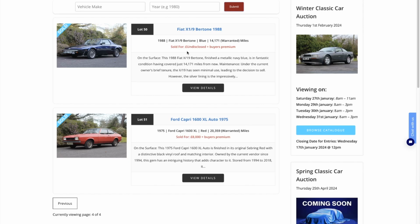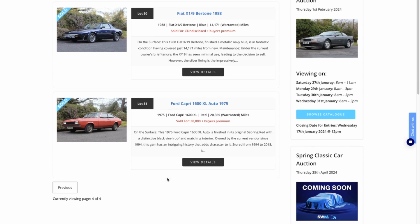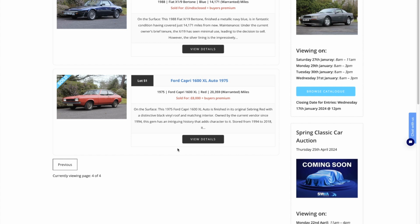And then on to page 404, there were two cars on this page, so we're up to lot 51 now. Bear in mind this is the winter sale, so fewer cars than perhaps normal. But this was a Fiat X1/9, a Bertone. Again, quite a unique looking car, sold for an undisclosed sum, and 14,171 miles from new. Sounds like it was a real steal, a real good bargain, and someone's benefited from that. And then finishing up this time around with a Ford Capri 1600 XL Auto 1975, sold for 8,000. Just shows you how strong this market is.